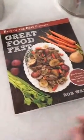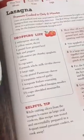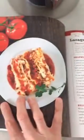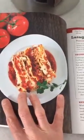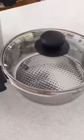Some people don't like this book because there are a couple of recipes that call for things. I think there are two or three that call for cream of soup. But in how it cooks everything in a third of the time, most of the recipes are just normal recipes that tell you how to make them in your pressure cooker. Karen uses an 8-quart Presto. Mine is 4, 6, and 2.